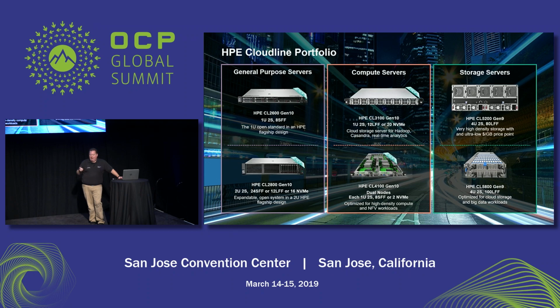For the data lakes, we have a couple different models. We have a 4U with up to 80 hard drives. You can have 1 or 2 compute nodes in that. Or for very large data lakes and or something like storage as a service, we have our Cloudline 5800, which is a 4U box with 100 hard drives in it.